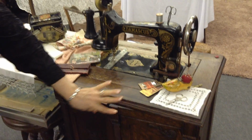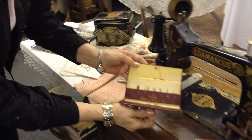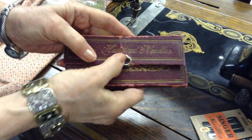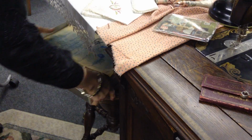And we saw this in our 1902 catalog, remember that? Wonderful packets of needles everywhere. What's significant about this one? I don't know, but it does have a wonderful locking thing, which took me forever to remember how to open it. I don't think there's much else here.